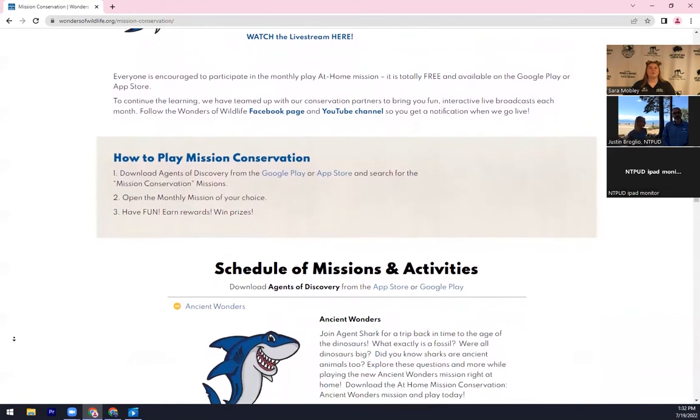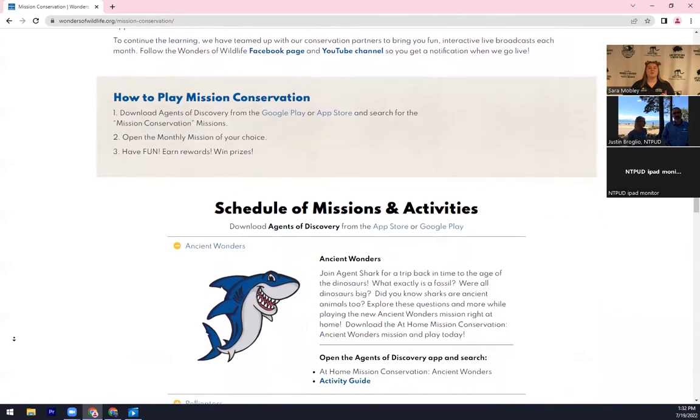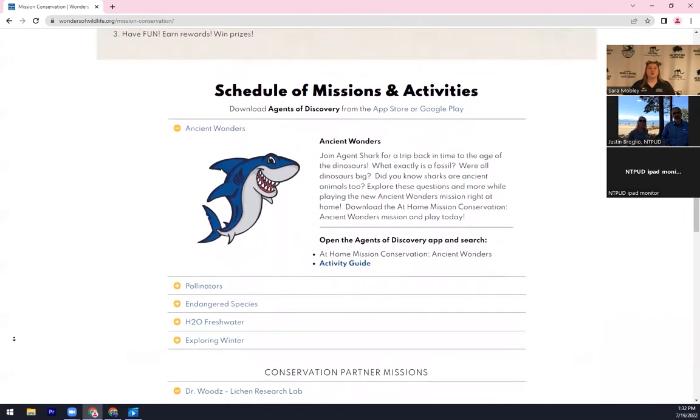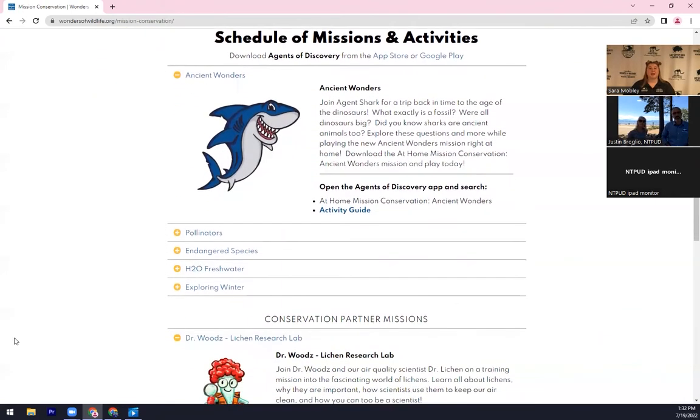Lastly, I want to bring your attention to the schedule of missions and activities. This section is going to show you all of our missions that are currently live. If you click that plus sign and drop down that tab, you will find a link to the activity guide for the month. This is where you are also going to find many of our partners' missions as well.